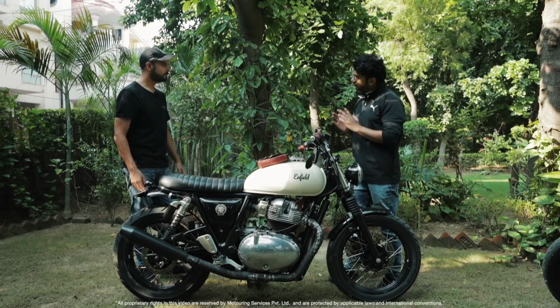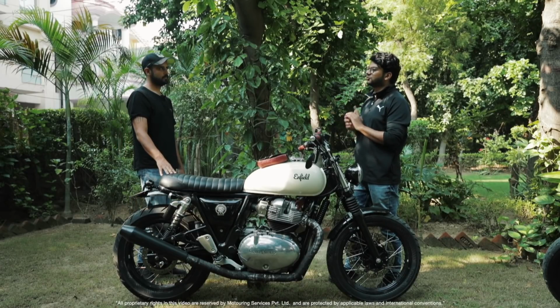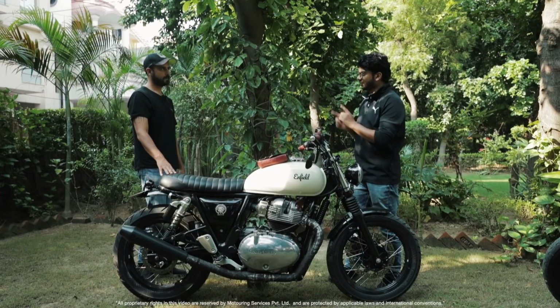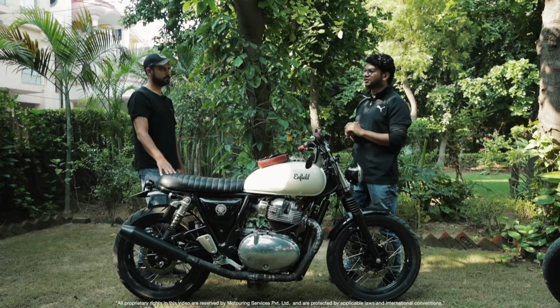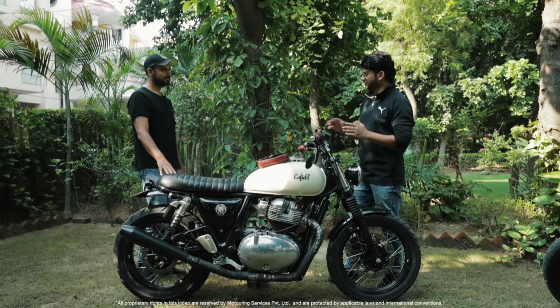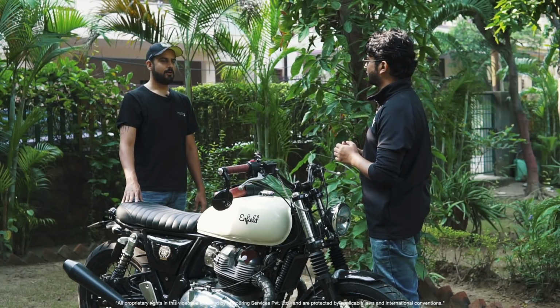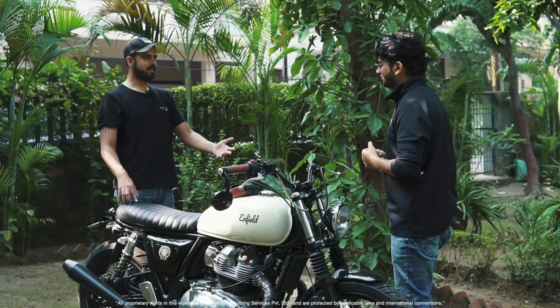You know what? I really want to chop it, but to be very honest, the only reason I'm not chopping it, I might sound weird right now, is that my girlfriend likes to ride with me on the bike. So that is the reason I'm not chopping the tail off. No, I understand your reason. That's a very legit reason.